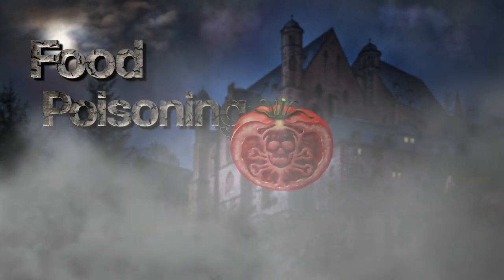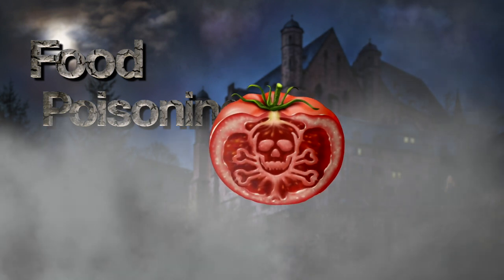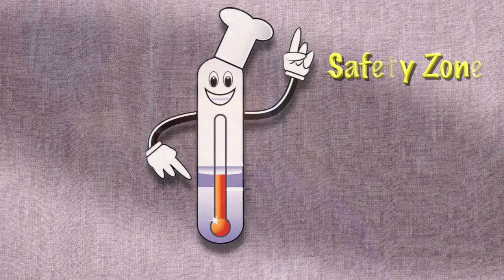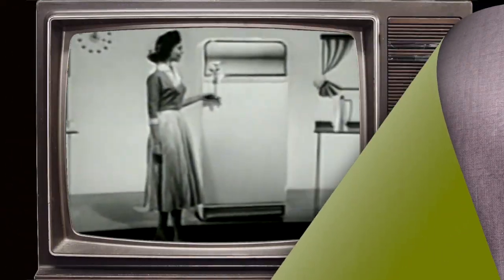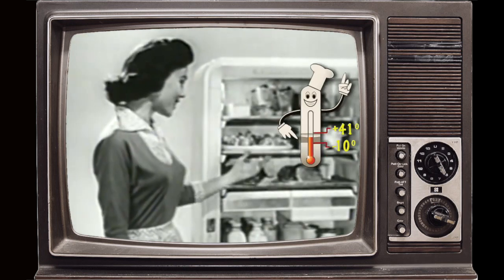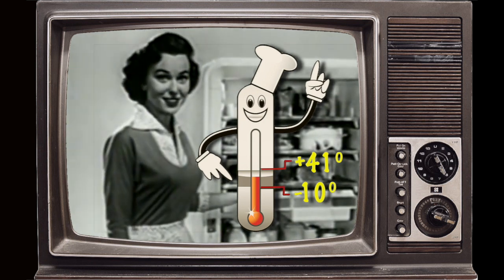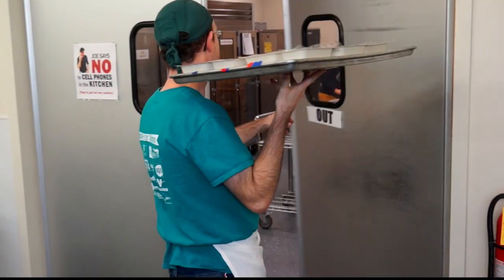Foodborne illness, usually called food poisoning, is caused by one of 2 things: cross-contamination or food spoilage. Food spoilage is caused by food that has either gone out of date or is not stored in the safety zone. The safety zone is from -10 degrees to 41 degrees Fahrenheit. Just think of your refrigerator at home. Between your refrigerator and freezer, food is kept in the safety zone. It's the same idea at Kitchen Angels, just bigger.